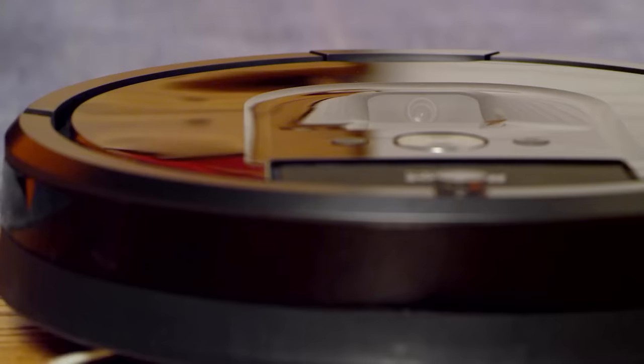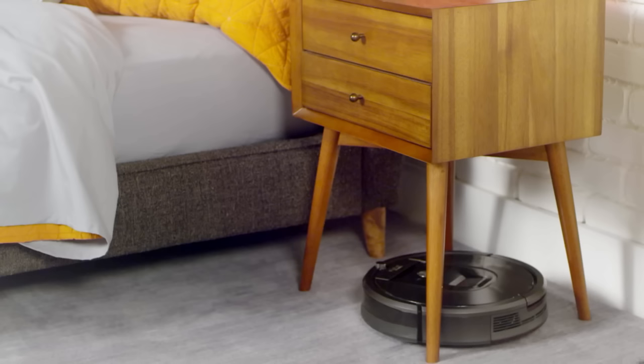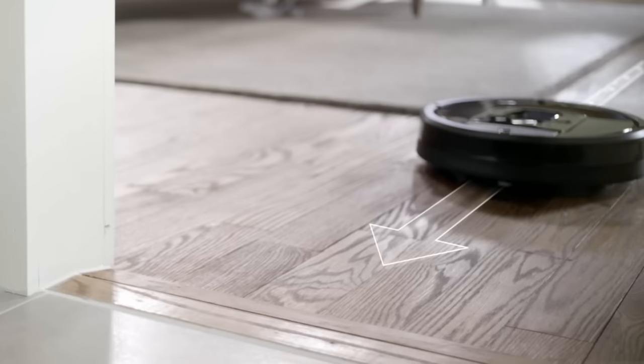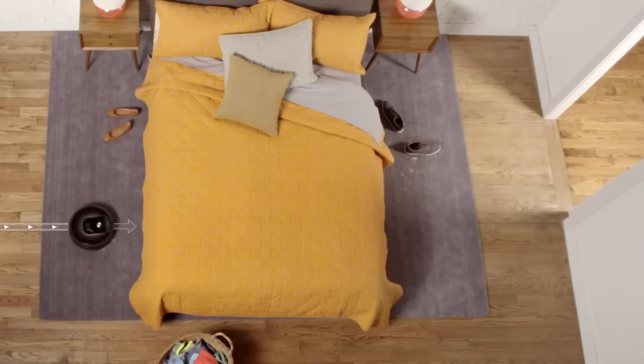A full suite of sensors and a visual localization system help the Roomba 980 map your home as it cleans, so it always knows exactly where it is, where it's been, and where it needs to go next, while its low-profile design enables it to clean under furniture.